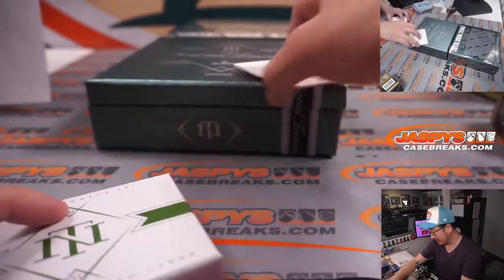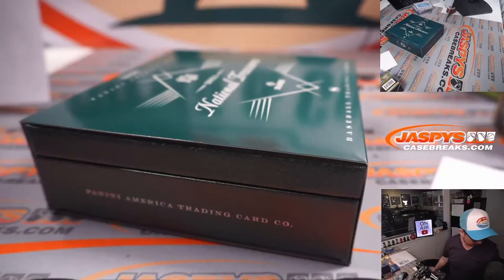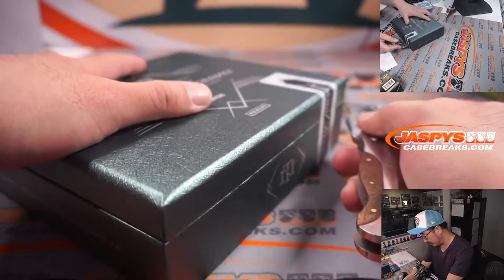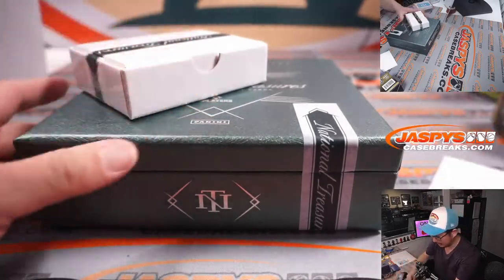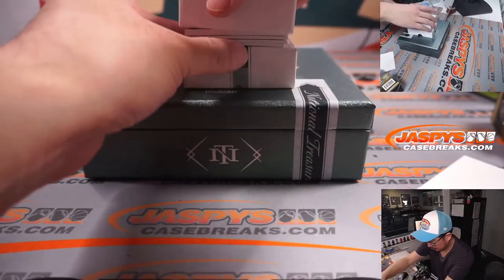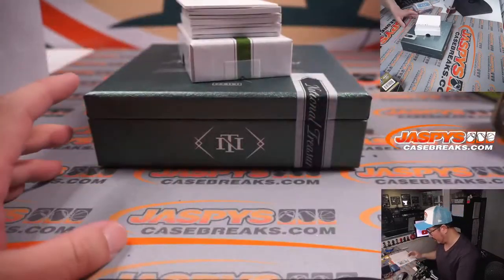All right, that was the first box. Next box. Remember, second half in the store, pick your teams. JaspysCaseBreaks.com. Might be able to run this back tonight. That'd be nice. And we've got a redemption on the bottom. I'm going to try not to look at it. All right. I'll be just as surprised as you are when we get to it.